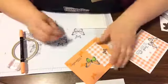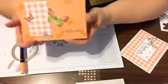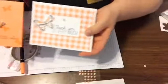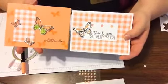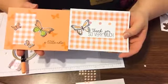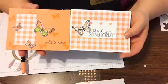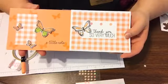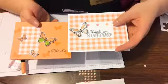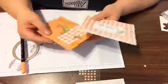Another dimensional. And there's another card. I love these. Okay, so can I get them both in? I still struggle going back and forth with this. Okay, so I love that I have two cards there. They look different, but they have the same properties. I got to use both sets of my rectangle framelits, and anyway, I just love this. These butterflies are so much fun.